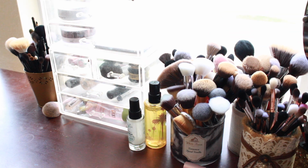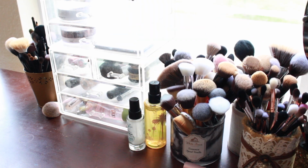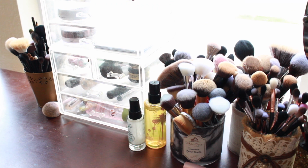So I only used it a handful of times this past month. So I'm going to leave it there, continue using it, and that way if I discover anything new, I can mention it again. But yeah, anyway, with all that said, let's go on over to my new product drawers and pick out some new products for this month.